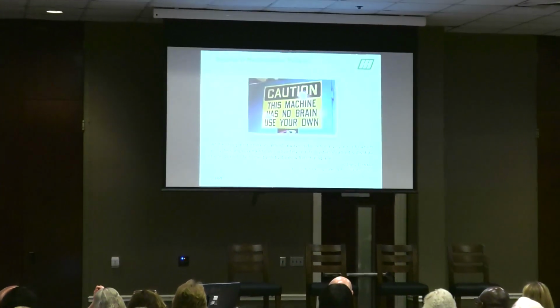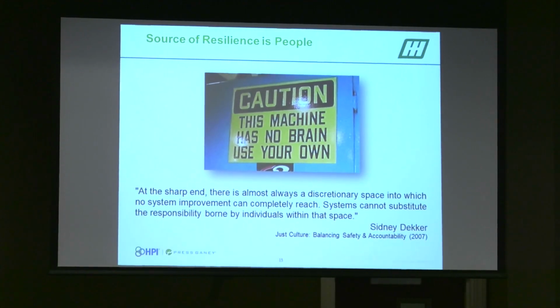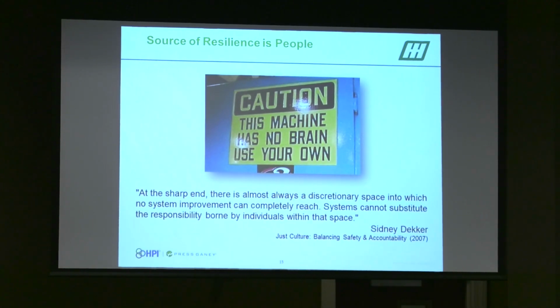So this reminds us that the most important person in this whole equation is the sharp end. It's that person at the bedside. We have to value our people and our personnel because they are the most resilient part of the system. So an example would be a pre-checklist in surgery. Is that pre-checklist, the actual sheet of paper, what makes people safe? No. It's the coordinated team that works effectively with each other to make sure that everything is done before that patient hits the OR.